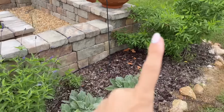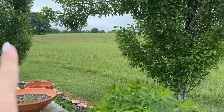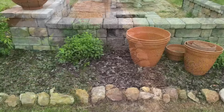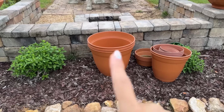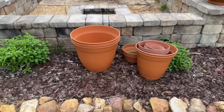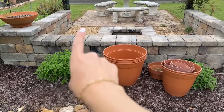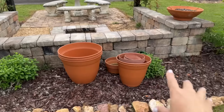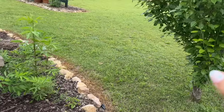And then we have an elderberry right here. We have 2 pear trees. On this back side, gosh, it looks so messy. But on this back side, we have 2 Limelight hydrangeas. I'm going to get rid of all those pots because we don't need those anymore. So those will be moved out of here. So these get real big. I actually need to get one more for the middle, so it'll fill this back wall with hydrangeas. Another elderberry. Another pear tree.